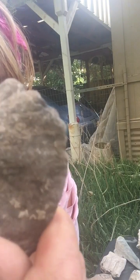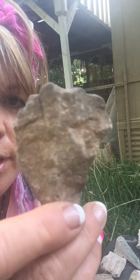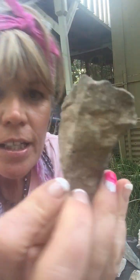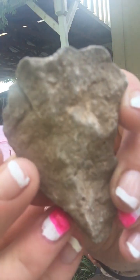This doesn't really look like it's been made into a tool. This to me looks more like something that was biologically alive at one time, and it could be the back of something reptilian or dinosaurs with this way that's going down like that. But I don't know. See up here, it's got these. Could have been worked too to have those little ripples here.